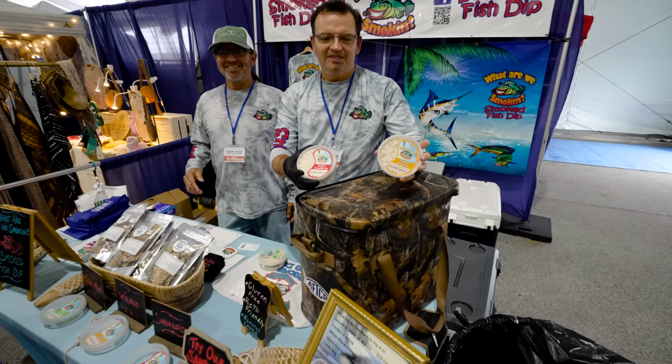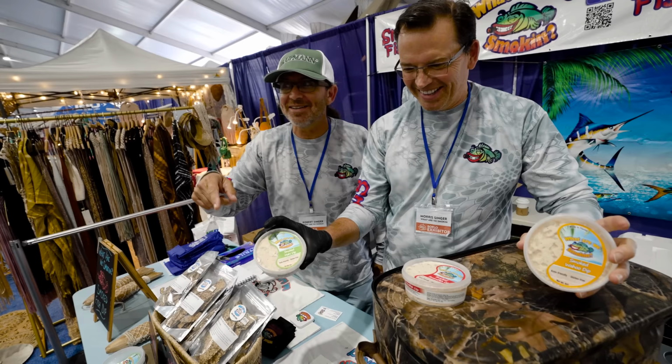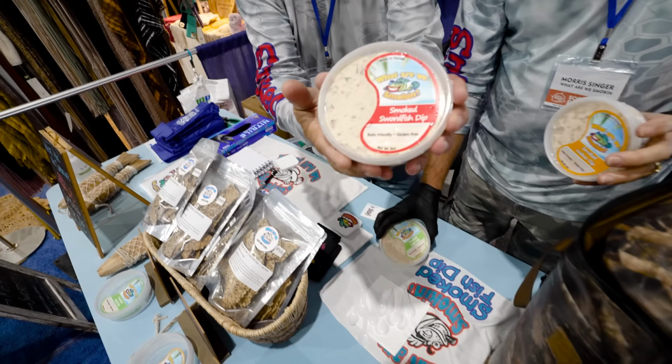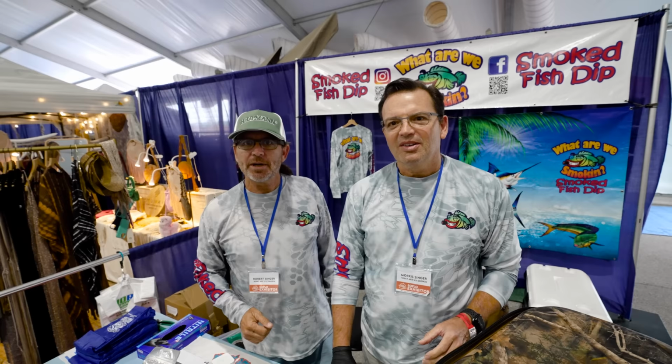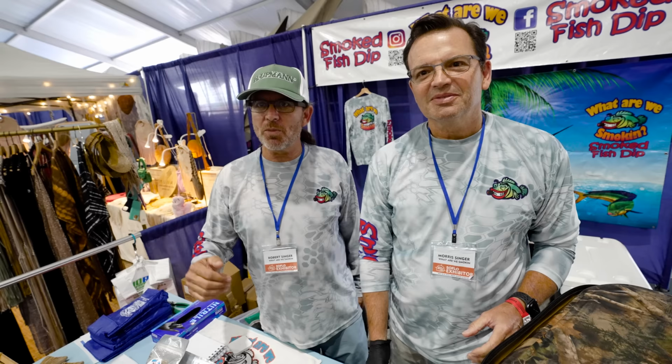We got some dip. Yep. Name of the company is What Are We Smoking? What are you smoking, dude? So what do we got? Swordfish, Mahi, Wahoo. And our own cracker. We make our own cracker line, right? Nice. Where are you guys making this? The small business, right? Great. We're based by Tamiami Airport. Oh, so you're here local? Yeah, we're local. That's awesome. And we supply about 40 different stores and markets and bait shops. Can you find something like this at Publix yet, or is it still too new?